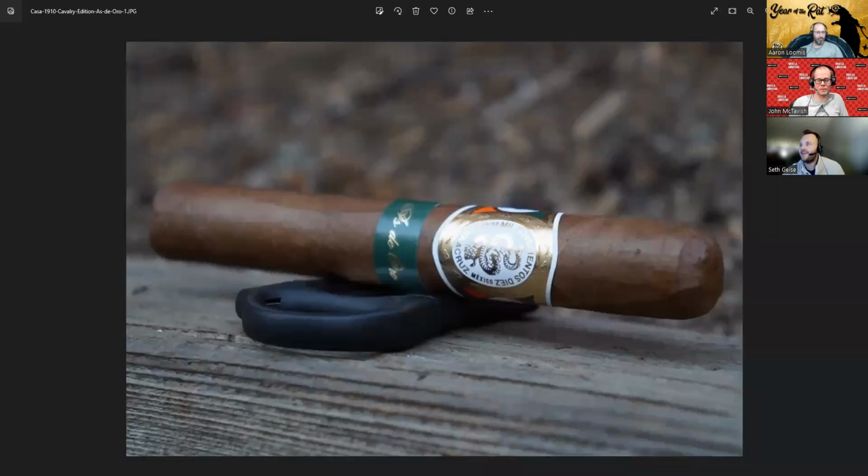Listen, the first thing anyone remembers about Casa 1910 is that this was the all-Mexican first, weren't they? This was the group that did it, right? And then they're like, we're bouncing from Mexico, we're going someplace else. First they really started out showing these damp barnyard qualities: wood, hay, a finish of pepper spices, medium to medium-full in strength and body. The funny thing is it's really a departure from their Mexican stuff. You're smoking it like, what the heck? This isn't anything like it.